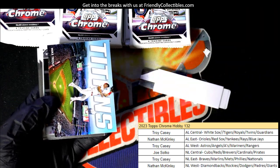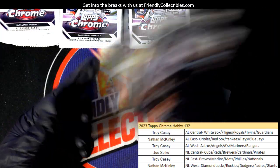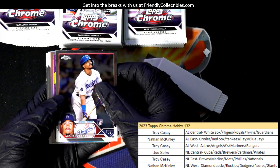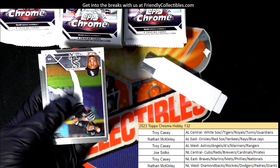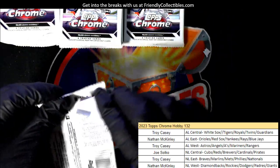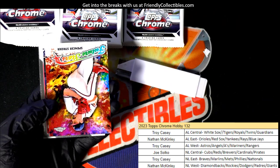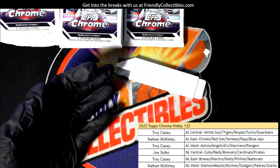Nice Titans Mike Trout right there. We're looking for a super short print, hidden gems. We're looking for some of the big things you can find in here, like a Radiant Rookies autograph, maybe a Sub-Zero parallel will come out for us on this one. Nice Spencer Strider Future Stars.